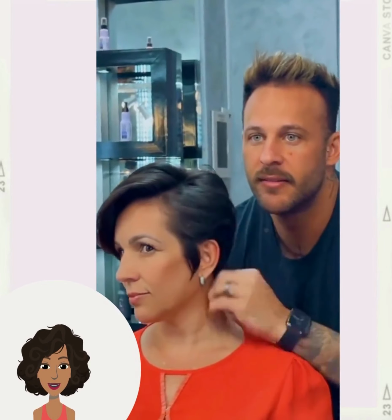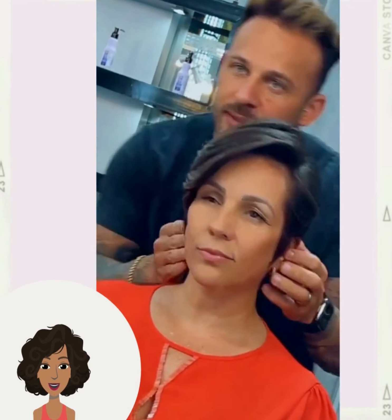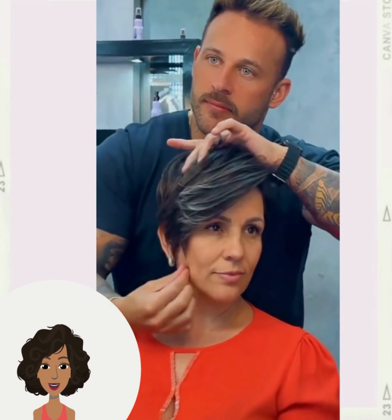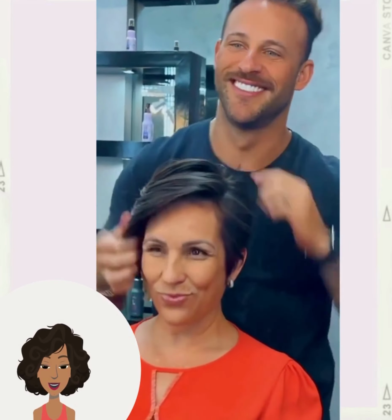Oh, very nice pixie haircut transformation. Stylist did do more of that asymmetrical pixie. It's also very popular at the moment.